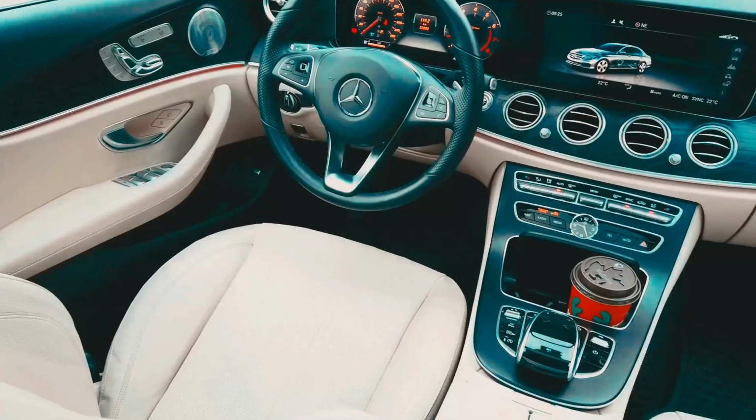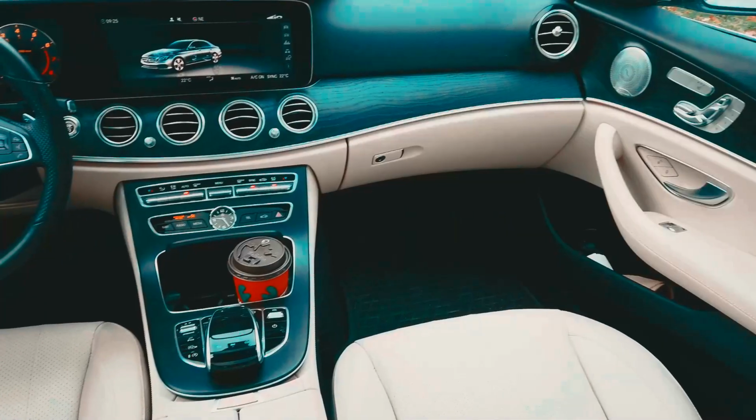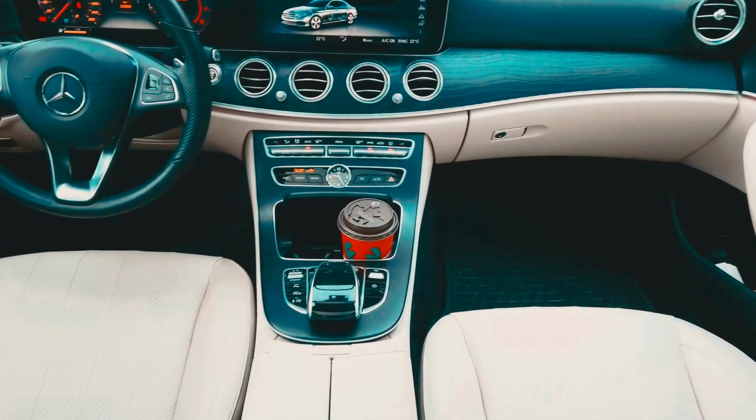Usually I'm not one of the guys who talks about audio systems a lot, but I do have to mention this Burmester audio system. It is a phenomenal surround system, and if you are looking in the used market, do ask if it has that option, because it makes a very big difference in sound.